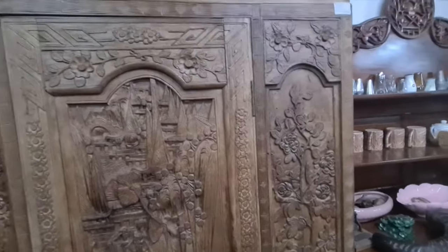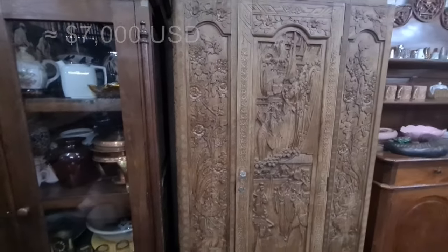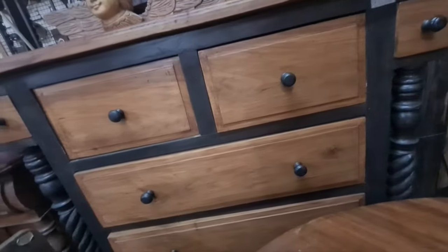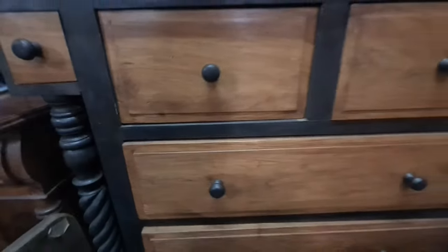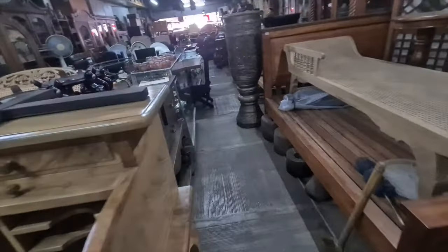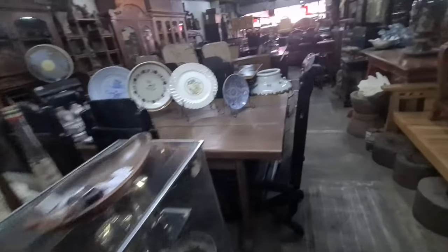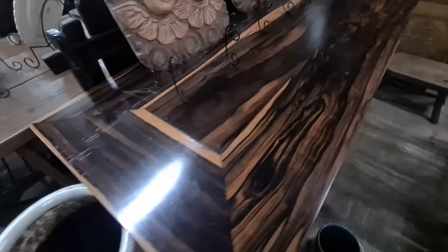This is camphor, actually, so when you open this up, it smells great. Very nice. Not cheap. 390,000 pesos. This looks like it's Narra and I guess that's Kamagong. Kamagong chairs here. Newly finished Kamagong.